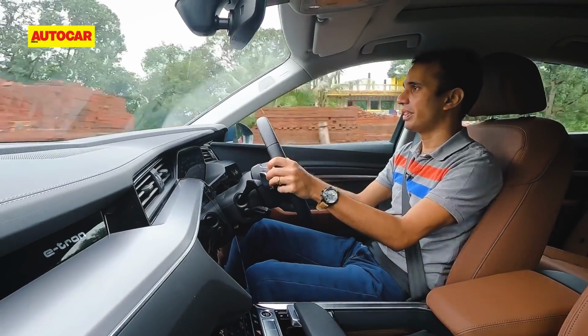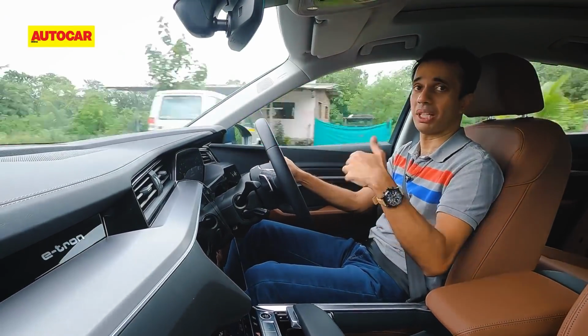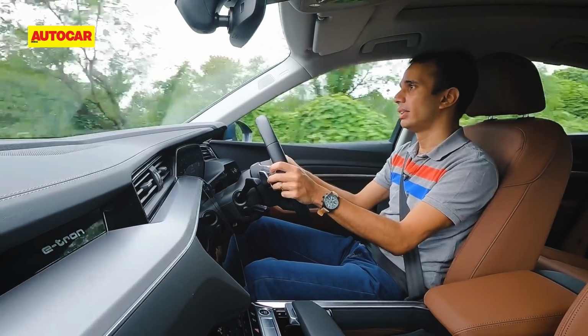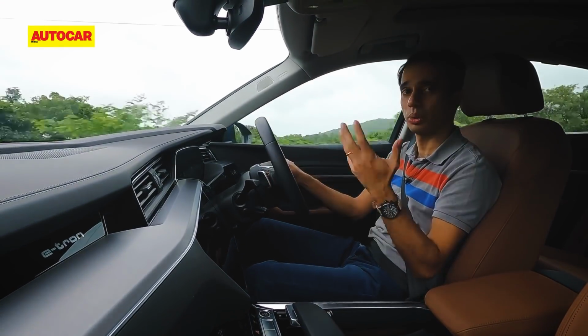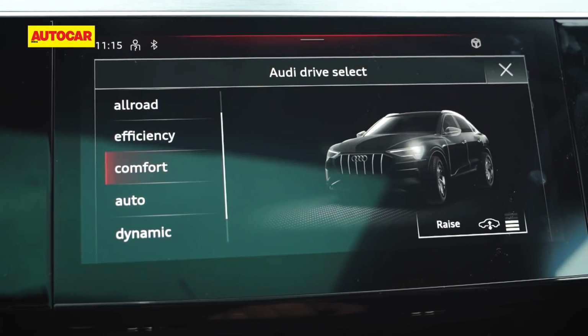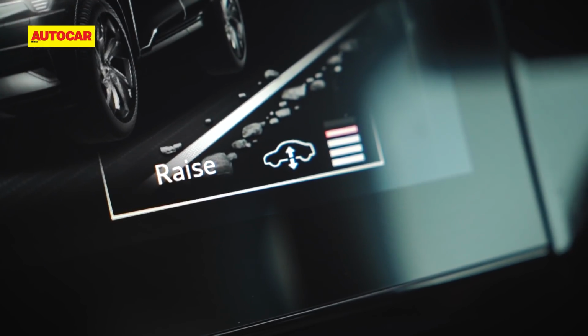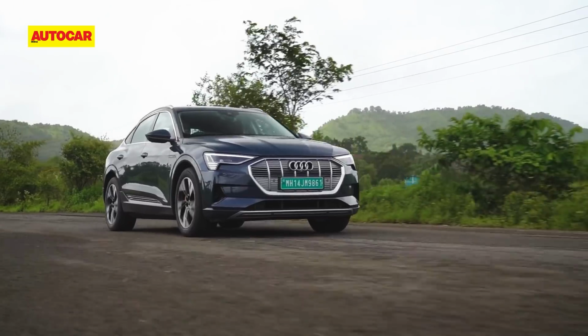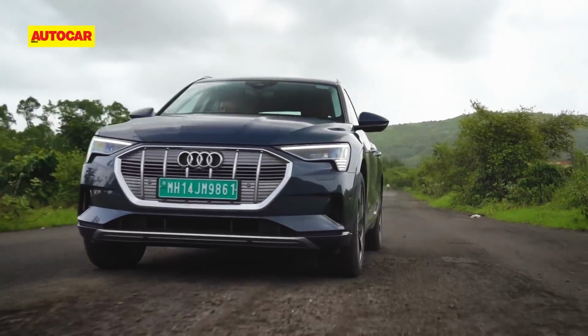Also similar in the drive experience is the drive modes. You have 6 plus 1 configurable one in the regular car, and you also have that here on the Sportback. So you also have the off-road mode, which, apart from tweaks to the power delivery and braking, also lifts the car on its air springs, and this is obviously quite handy when venturing off the beaten path.